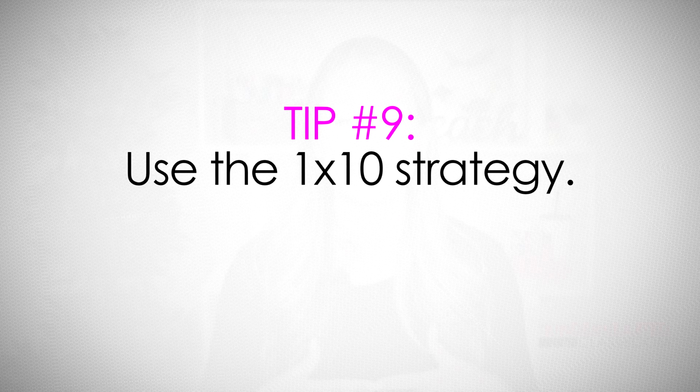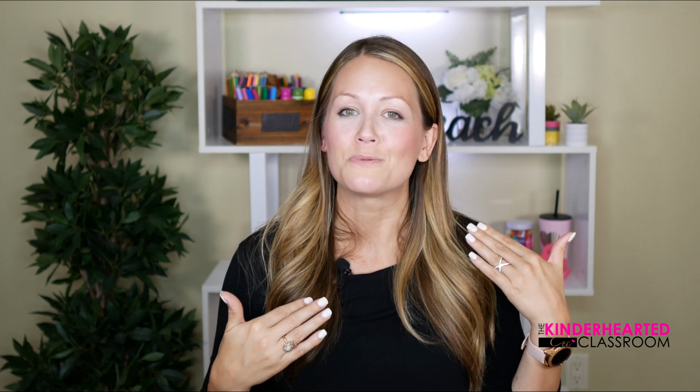Another strategy that I really like to use is called the 1x10, and I found this strategy in the book Fully Charged by Julie Adams. I'll link that down below if you're interested. So this strategy basically states that you be really deliberate about spending 1 minute a day for 10 days in a row with your students.